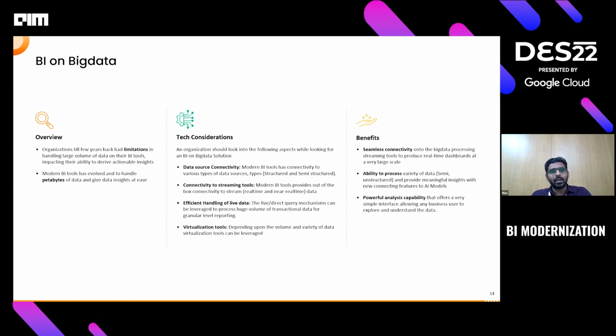So the data would be pre-processed, and the BI tool can interact with a very large volume of data without taking the load on the BI system. So again, this is a trade-off between the BI and the virtualization layer. In case there is a need to go in for a higher volume of data and you want to put less stress on the BI system, there the virtualization layer comes into play. And there are a lot of proprietary tools in the market which can take care of this.